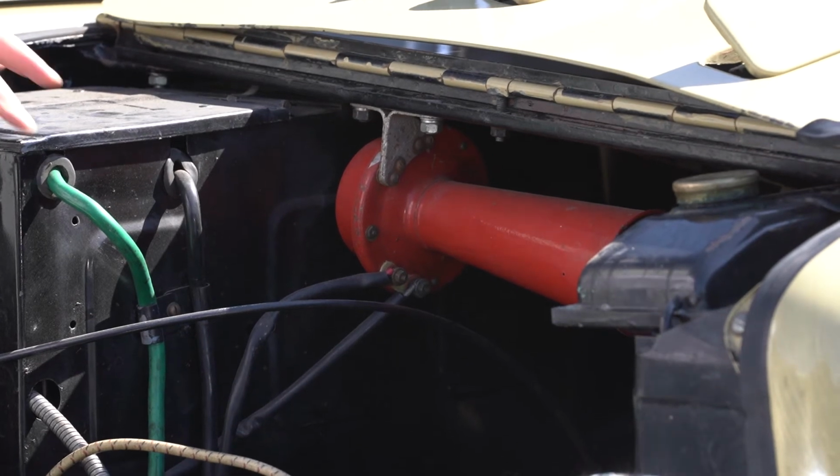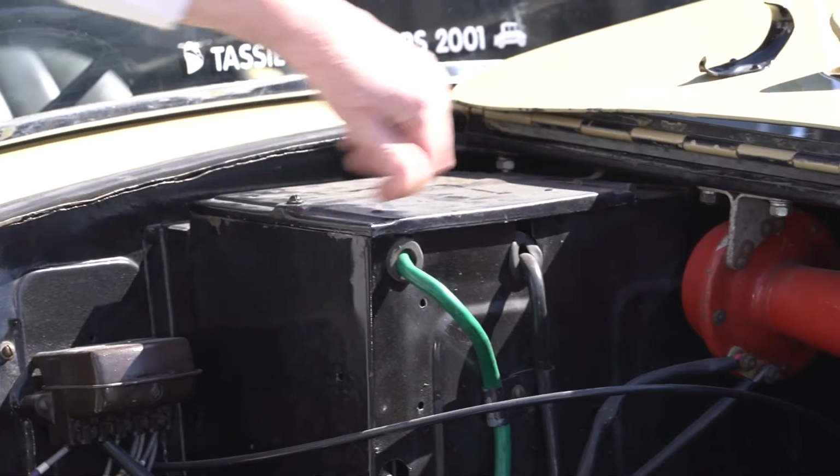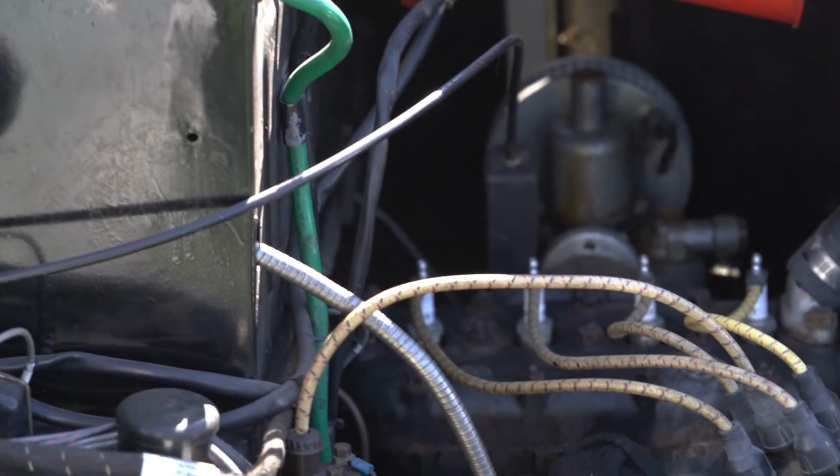Fortunately, Doris has run really well. She's running on a 6-volt battery. A lot of the other members have upgraded it now to a 12-volt, and it involves changing the lights and doing some other things. I'd like to keep her as original as possible.